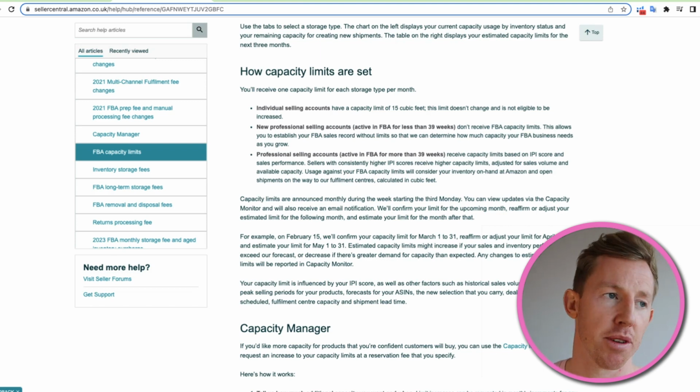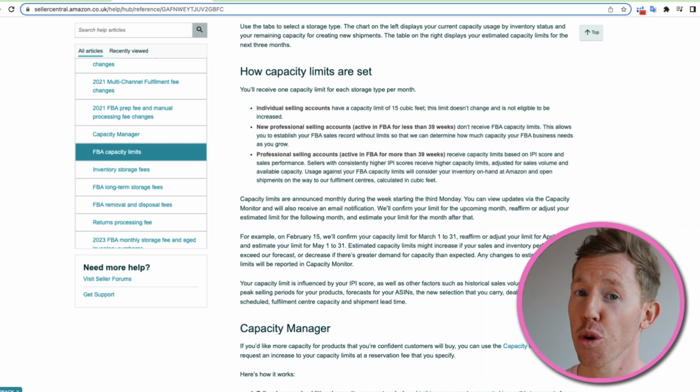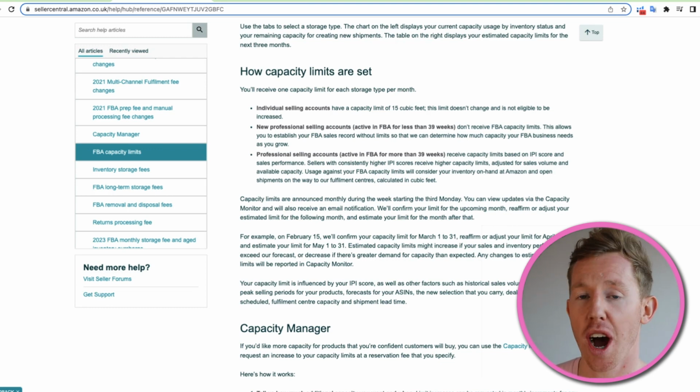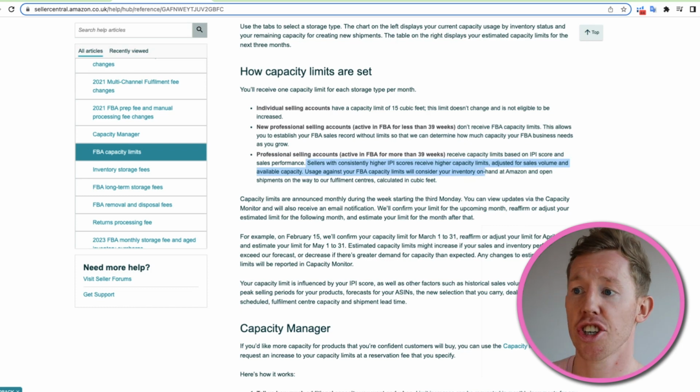Ours went from something like 50,000 last summer when we were at our peak, and it went as low as 4,000 this Q4. We had too much inventory at Amazon at that point, and we got hit with some fees. It was pretty brutal. But Amazon are putting a massive focus now on not having slow-moving inventory in their warehouses. So after these 39 weeks, when you get your IPI score, sellers with consistently high IPI scores are going to receive higher limits, and they're going to adjust it with sales volume.